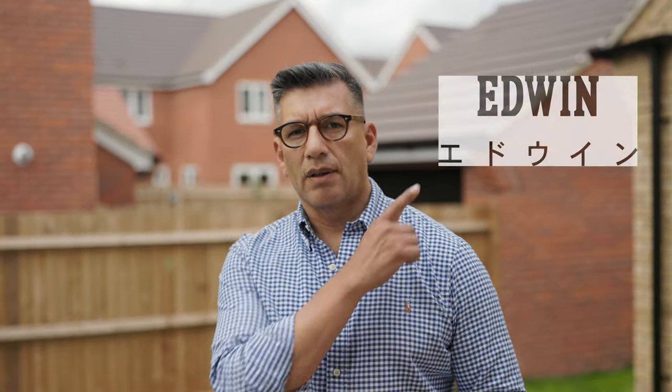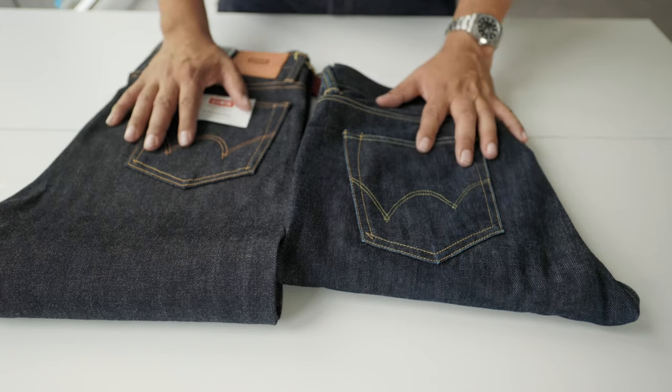I'm confused. What is the difference between this and this? I have bought two pairs of denim from Edwin. One belonged to the European collection, the other belonged to the Japanese collection. Let's do the comparison. Let's go to a characteristic construction fitting and see which one is worthwhile. See you inside. Okay, these are the two jeans.